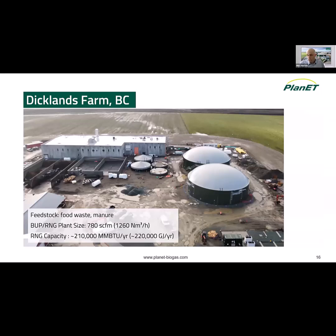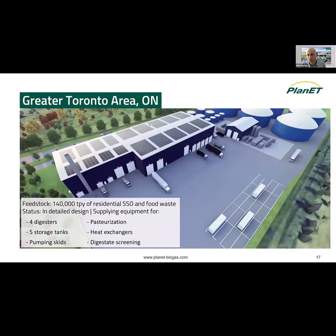So our newest facility is still, this picture makes it look like it's still under construction, but it is actually complete. I should really update this photo. This is on farm, and involves manure and food waste co-digestion. So it's a food waste plant that happens to be located on farm. This one has a unique consideration in that the nutrients that are imported into this facility have to be exported again, and there's a whole nutrient recovery piece on the back end that I'm not going to get into a lot of detail on, but is very interesting.